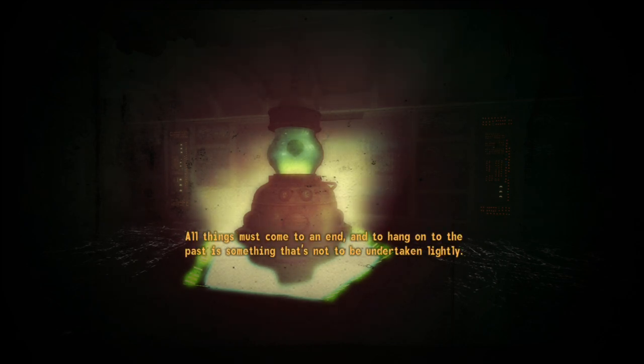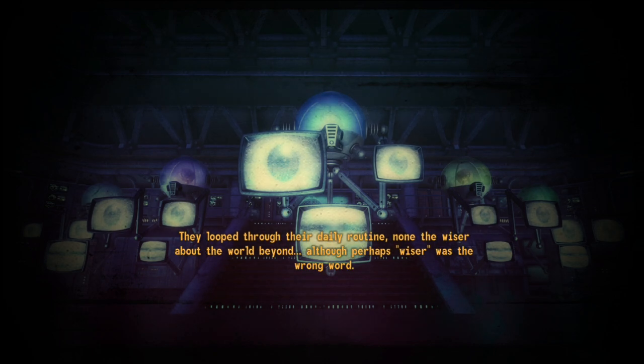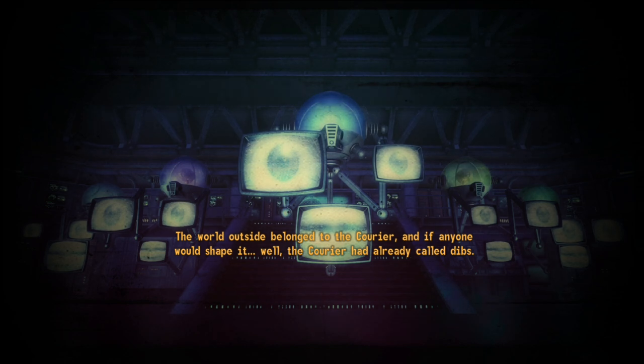All things must come to an end, and to hang on to the past is something that's not to be undertaken lightly. Dr. Klein and the think tank remained alive, unaware of the world outside. They looped through their daily routine, none the wiser about the world beyond, although perhaps wiser was the wrong word. The world outside belonged to the courier, and if anyone would shape it, well, the courier had already called dibs.